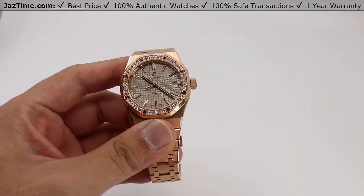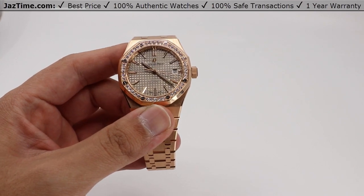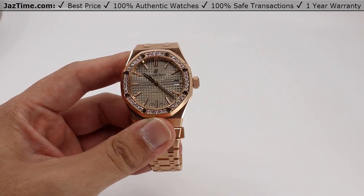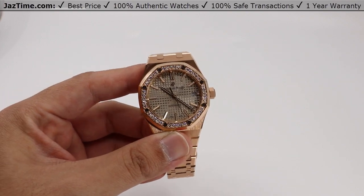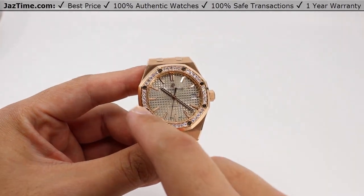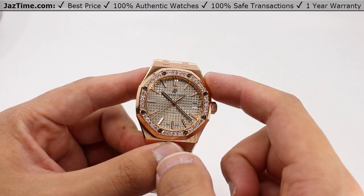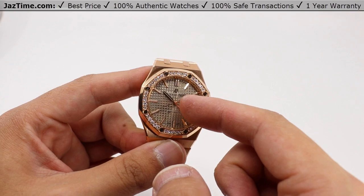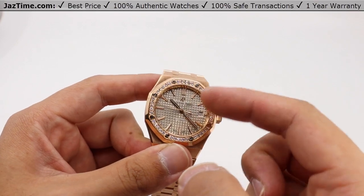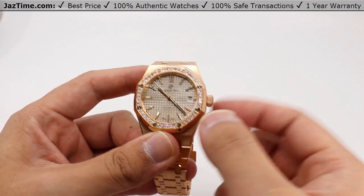I'm going to talk to you guys about the case, bezel, dial, crown, bracelet, clasp, movement, and I'll give you some of my thoughts throughout the video. This is one of 4 models with this general reference number 15451OR, which are all models with a date display, center seconds made with the 18 karat pink gold and 40 brilliant cut diamonds on the bezel. There is one on a yellow gold blue dial with diamonds, one with a pink gold case and a pink gold dial with orange sapphires, and the final one is all pink gold case, pink gold dial with these same sets of diamonds. This would be the 4th model with a silver dial.